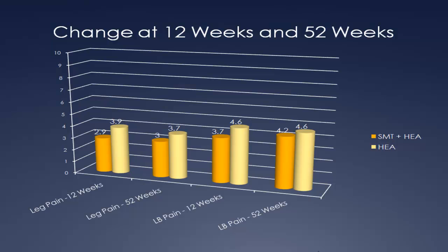The improvement at both 12 weeks and 1 year was only to about a 3 from a baseline of 5.4 for the SMT plus HEA group, and for the HEA only group, down to about a 3.7 from a baseline of 5.4. It's interesting that, on average, this was perceived as clinically significant by the patients.